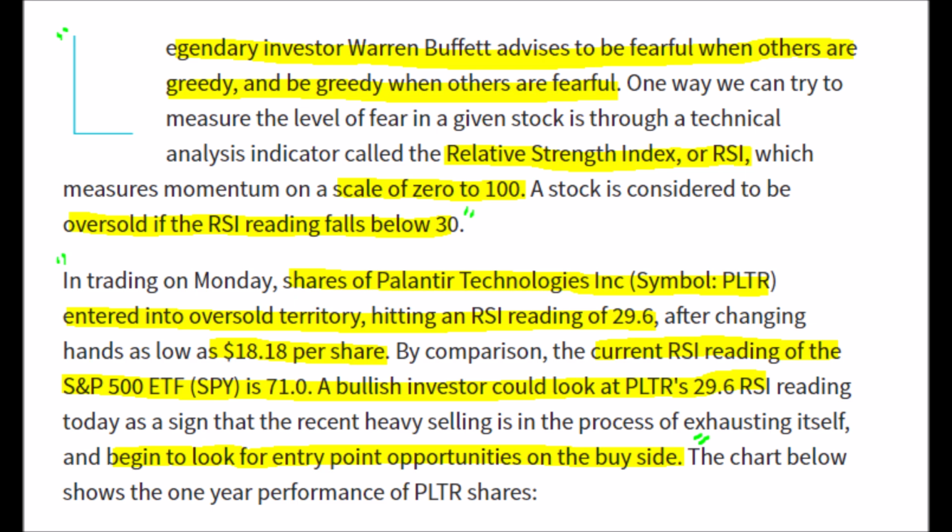And I quote again, "In trading on Monday, shares of Palantir Technologies Incorporated, ticker symbol PLTR, entered into an oversold territory, hitting an RSI reading of 29.6 after changing hands as low as $18.18 per share. By comparison, the current RSI reading for the S&P 500 ETF, ticker symbol SPY, is 71. A bullish investor could look at PLTR's 29.6 RSI reading today as a sign that the recent heavy selling is in the process of exhausting itself, and begin to look for entry point opportunities on the buy side."